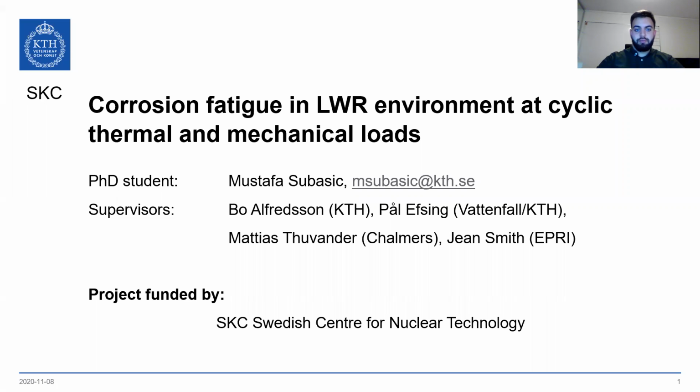The project is conducted at KTH Solid Mechanics and is about corrosion fatigue in LWR environment at cyclic thermal and mechanical loads. My supervisors are Professor Bo Alfredsson, Adjunct Professor Pål Efsing, Associate Professor Mattias Thuvander, and Dr. Jean Smith, and the project is funded by SKC, Swedish Centre for Nuclear Technology.